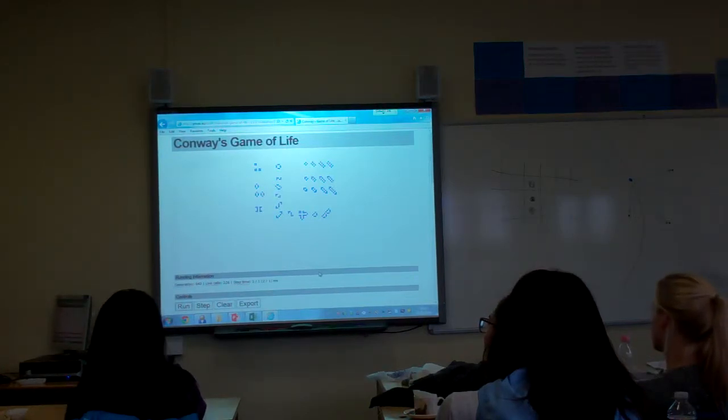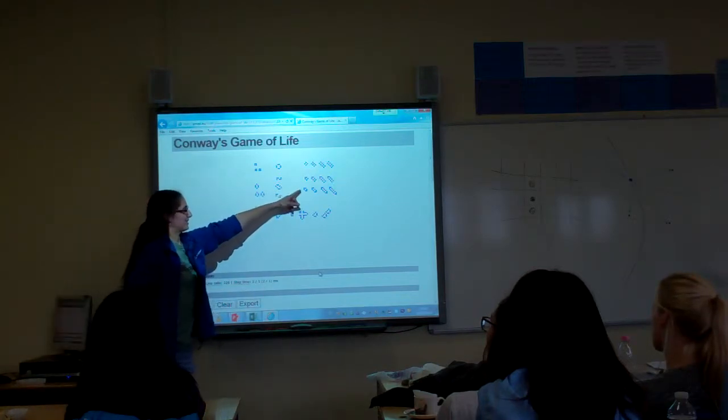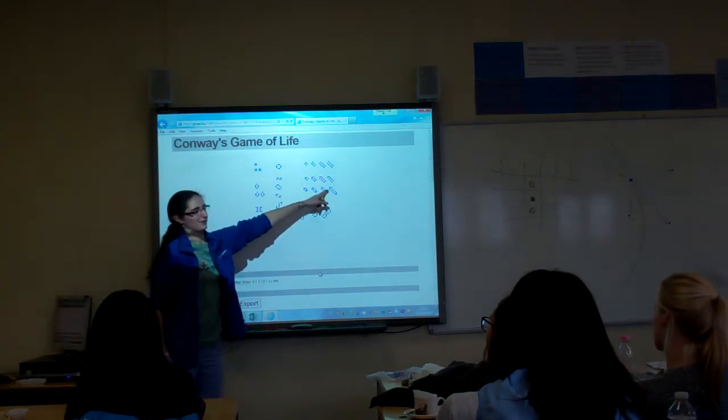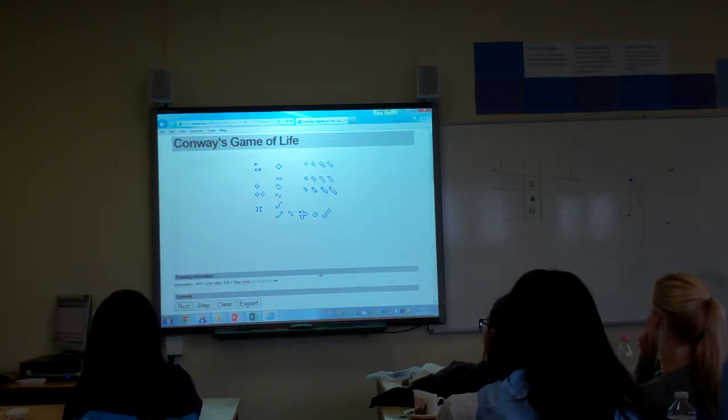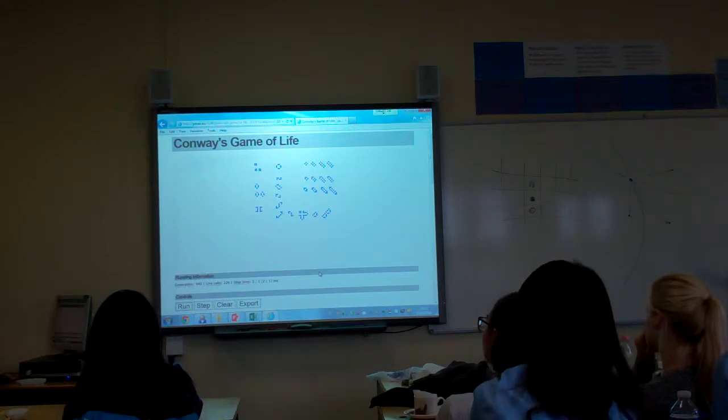Some of these have lovely names, like you can call this one a boat, and you can call some of these aircraft carriers, for example. Certainly some of them have good names.